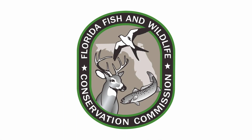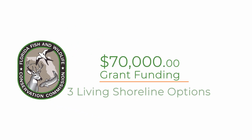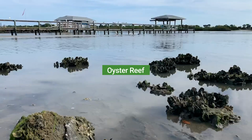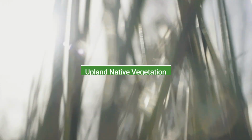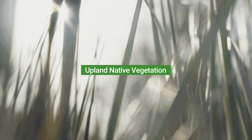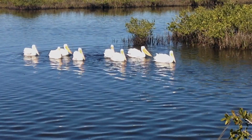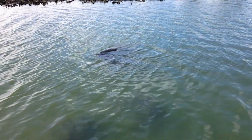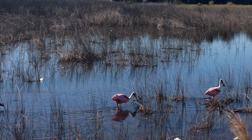The Florida Fish and Wildlife Conservation Commission is providing $70,000 in grant funding to engineer and design 3 living shoreline options for this site, which will have multiple habitats such as oyster reef enhancement, mangroves, and upland native vegetation. More than 14 threatened and endangered species can also benefit from living shoreline on this property, including green sea turtles, manatees, roseate spoonbills, and many others.